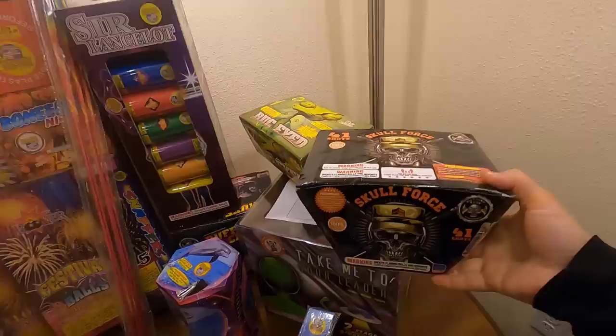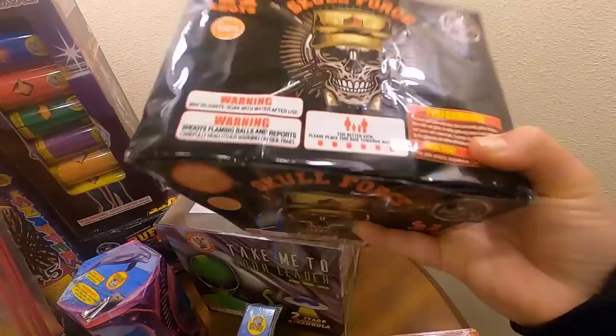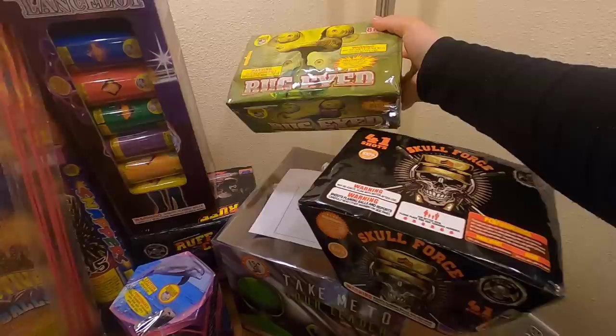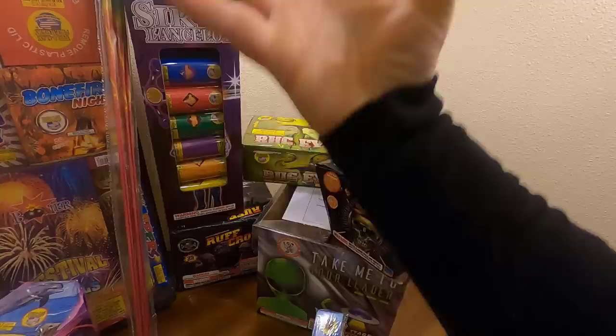This one's called Skull Force, and she says you have to pay attention because they go off sideways. It says, for best viewing, please place this towards your audience. So you have to pay attention to the directions. Same with this one, Bug Eyes, 86 shots, 41 shots, highest quality. Then we have a third one down there, which is called Rough Crowd, and it's got 25 shots. So these three are a similar type, like a show in a box.